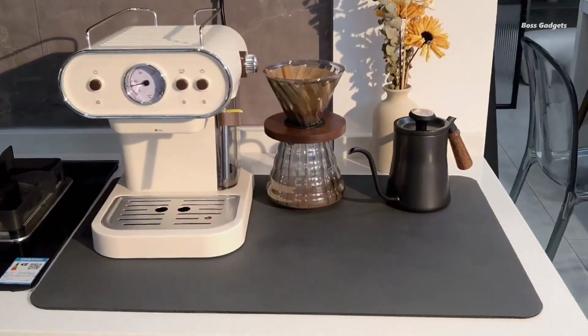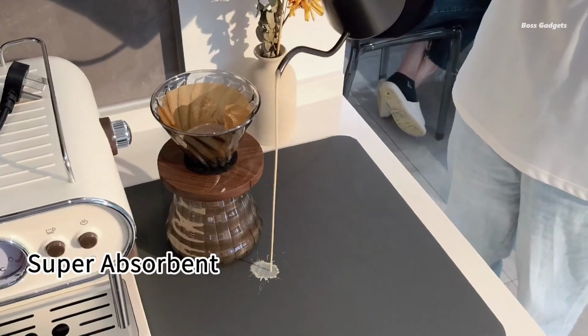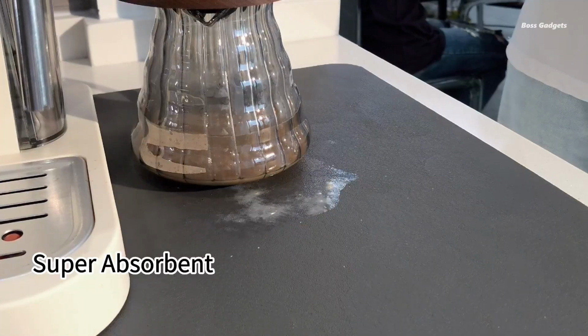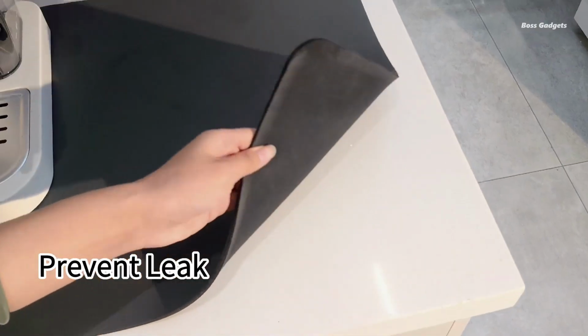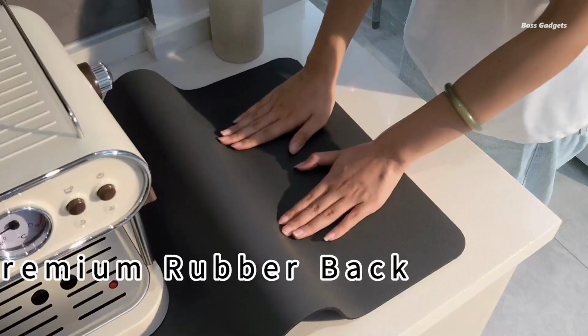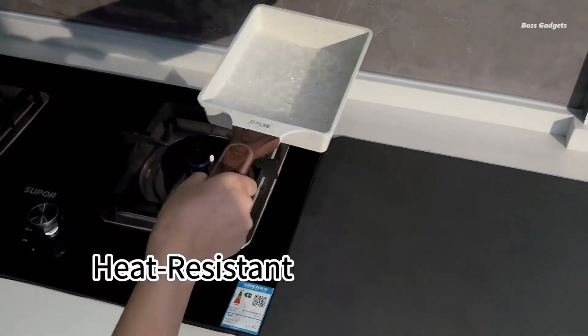This ingenious mat keeps unsightly watermarks, coffee stains, and milk splatters at bay. Its 0.2 inches thick, special PU surface forms an impenetrable barrier, hiding even the darkest, messiest stains with ease. Say goodbye to traditional, stain-riddled coffee mats forever.